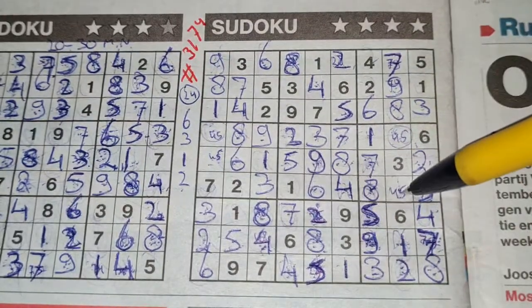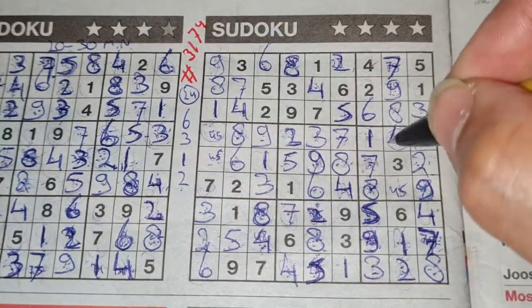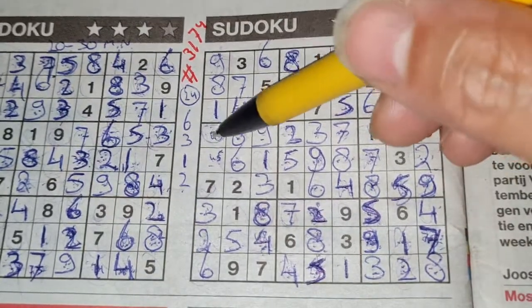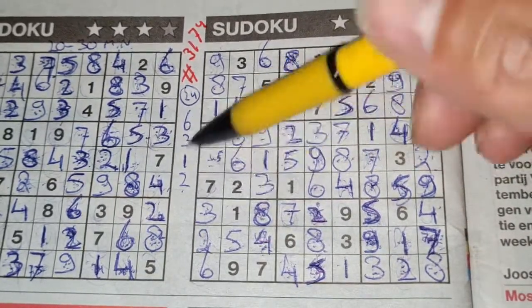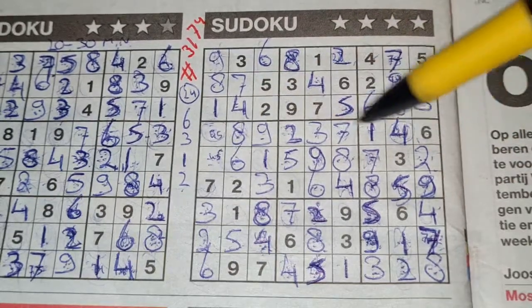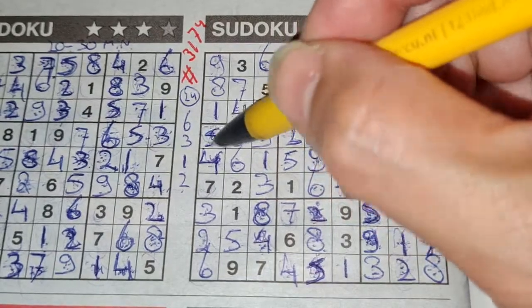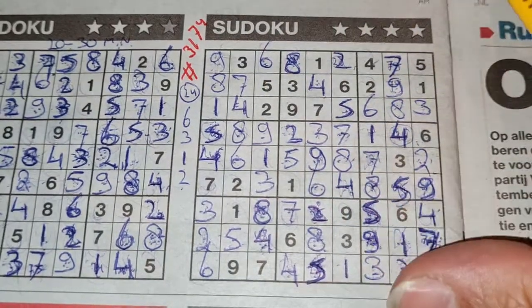Now we have a 4 here. So this box can't be 4 anymore. That box should be a 4. And this box should be a 5. 2 numbers left, the final 2 numbers of this big square, the 4 and the 5. We see here 4, no 4 there, 4 should be here, and the 5 goes there. Finished in 15 minutes, wow!